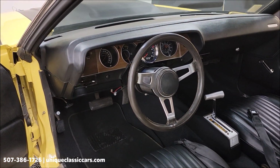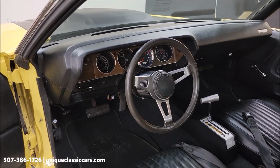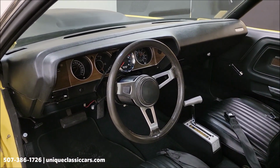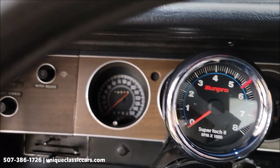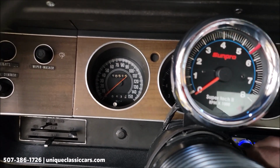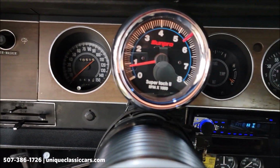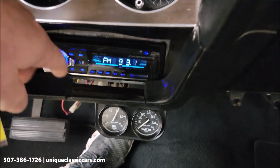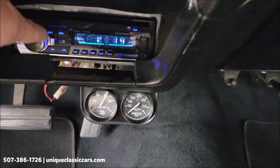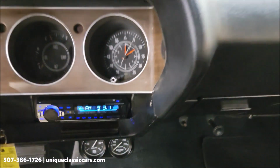Aftermarket tach mounted on the steering column. I did have the radio working, wipers work, blower fan working. Let's go ahead and fire this up. It's a good sounding car. Starts easily. Aftermarket stereo, you see that is working. Little aftermarket gauge cluster. Water temp and oil pressure look good.